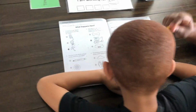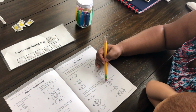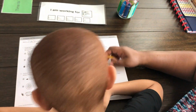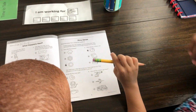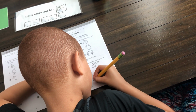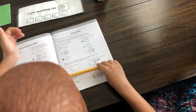Okay, let's see. Oops, you okay? Good job. Ready? How did the children get there? How did they get there, JC? How did they get to the zoo? The bus. That's right. Yay, circle the bus. Very good.